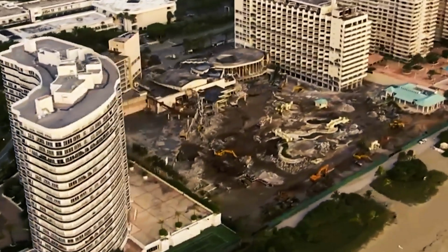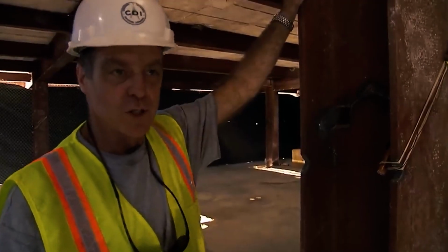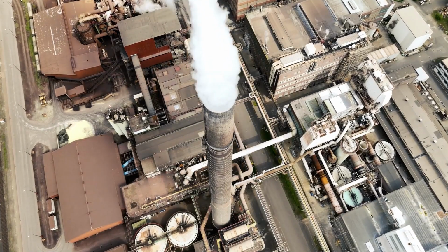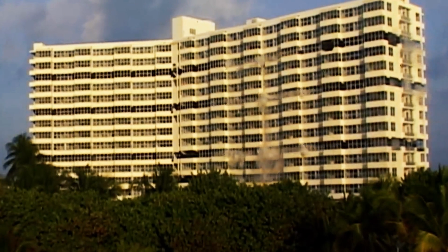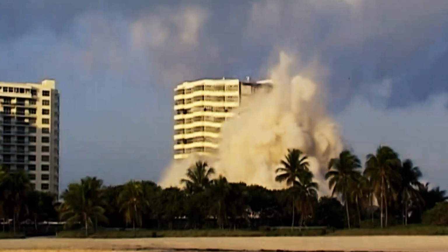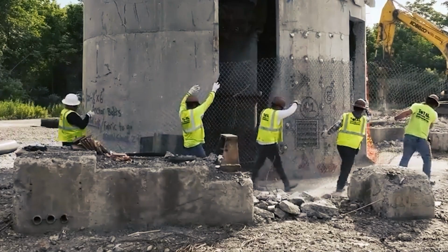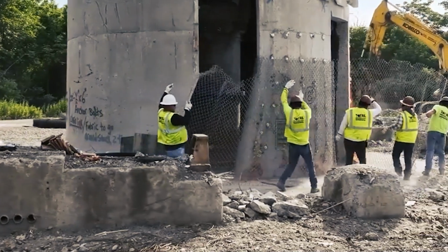On May 22, 2013, crews were sent to demolish an old smokestack that had become unusable for the factory it was attached to. Unlike many demolitions you may be familiar with, this one didn't require any explosives. Instead, the crews chipped away at the base of the smokestack and then used a truck to pull it over. At first, everything seemed to be going according to plan, but that changed the moment the smokestack began to fall.